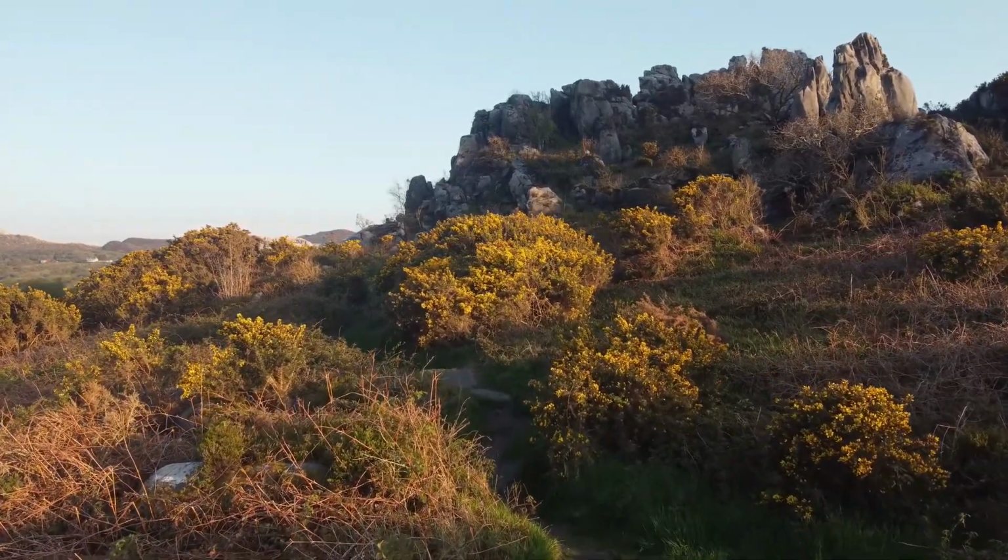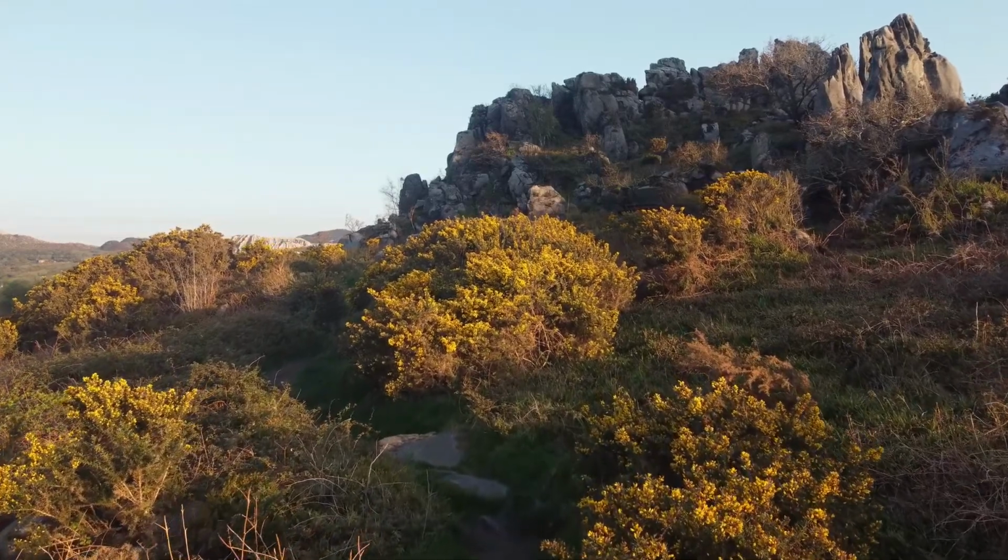It's been a very good year for the gorse this year. That's the yellow bush you can see.